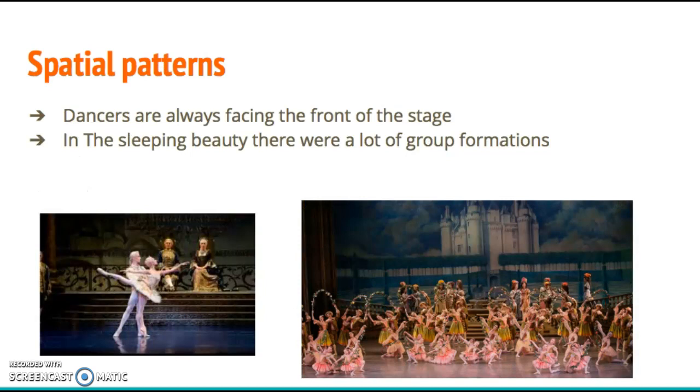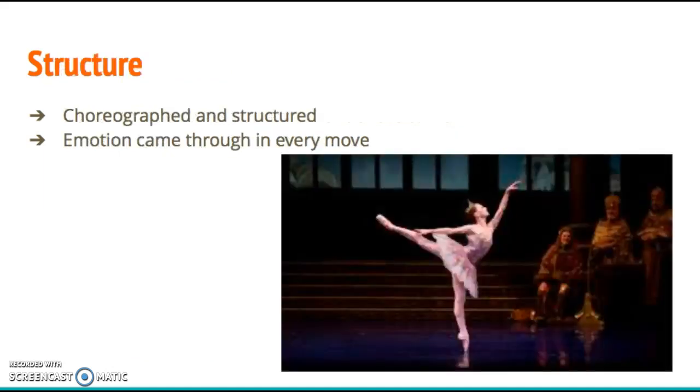As far as spatial patterns, it really varies based on what dance is being performed, whether it's a group dance, a solo, or a duet. With solos and duets, they tend to do different formations that really make use of the whole stage, while in group dances, since there's so many dancers on the stage, they don't need to move that much. It's very choreographed and structured when you're watching a classical ballet performance.